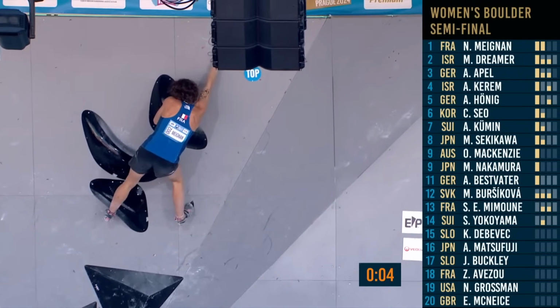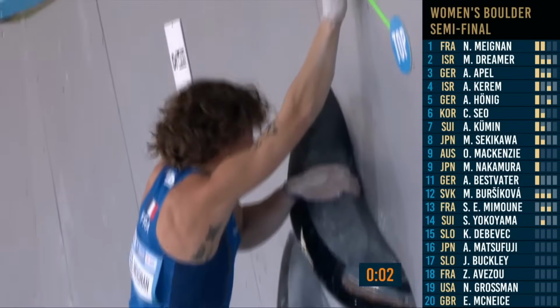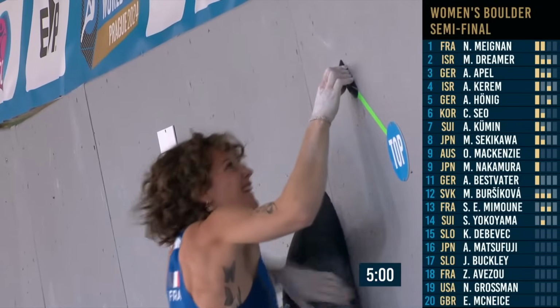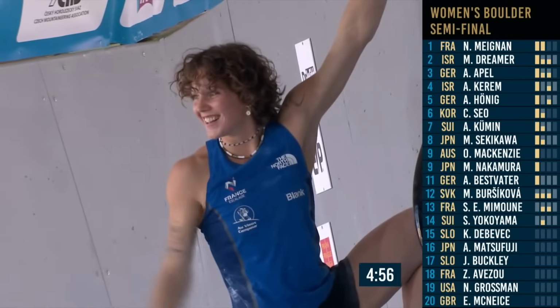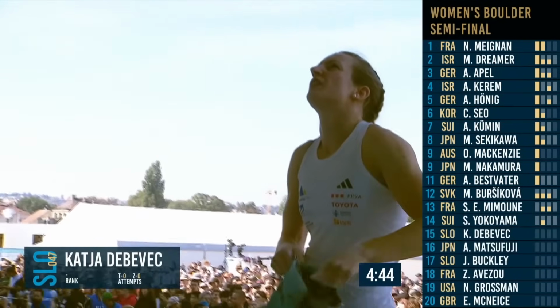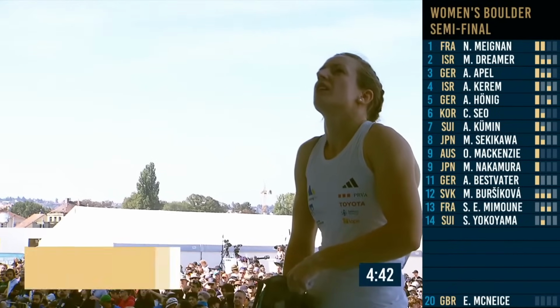But the French are always like that. They're so good in coordination. Yeah, that is a speaker, by the way, in the way of that shot. That's the top hold. It's not a giant square. Got it. Held the top of the wall. Job done. Wow. Okay. Katja Debovitz will start her semi-final here.